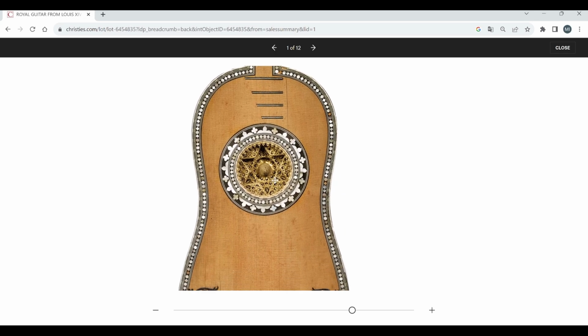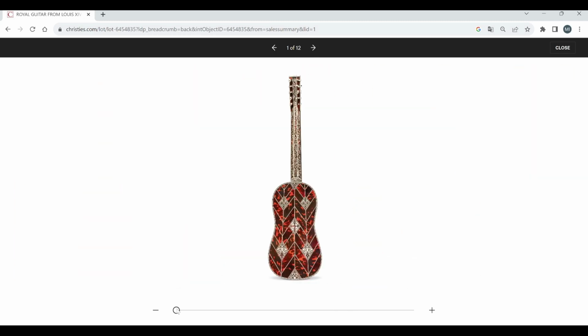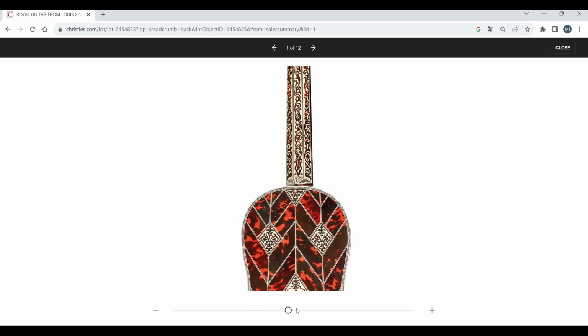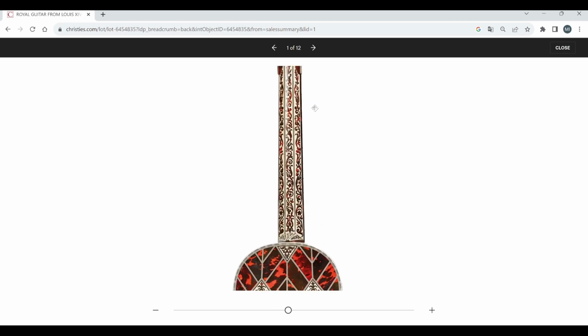Absolutely beautiful rosette there. Lovely kind of bridge with the moustache. Obviously it needs a bit of attention there, so it's not in a perfect condition. This back though, absolutely incredible, and the details on the neck are absolutely beautiful. Absolutely incredible looking instrument.